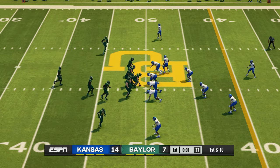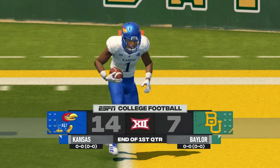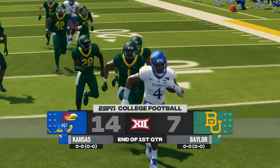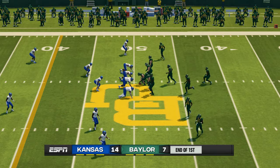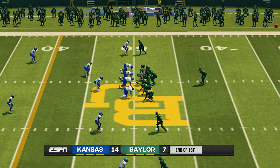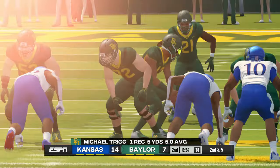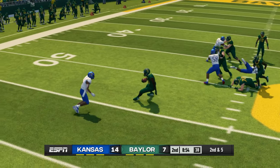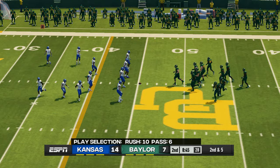From their own 49-yard line. First down. So at the end of one quarter, Kansas leads it 14-7. Back to the action now here in the second quarter. Complete and taken down immediately. Second and five coming up here. Ball on the 45-yard line.